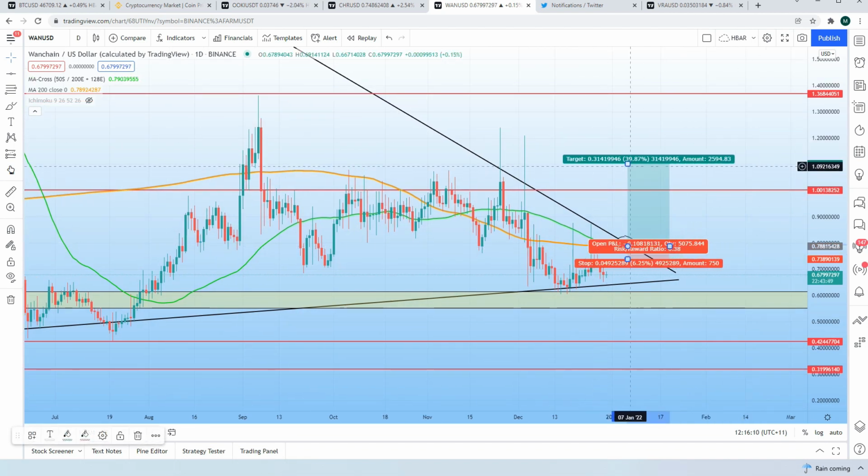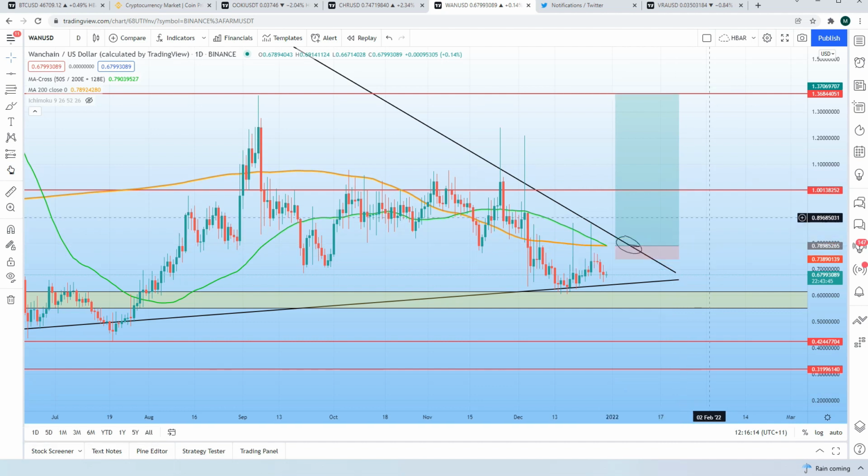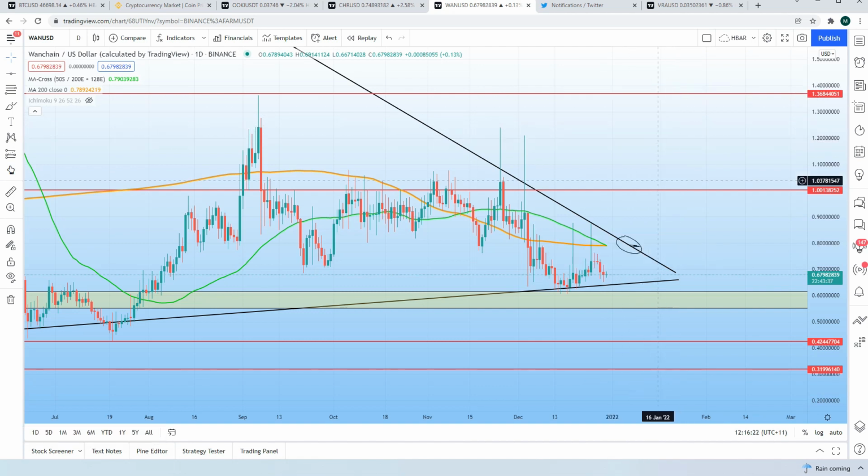Obviously, I don't care about where the target is. It's going to be much higher. We'll say $1, for example. All right, that would be a perfect trade. Wait for the breakout, catch a retest, stop loss below, and then we've got our long target up. So that is the first step. We do need to get above here.